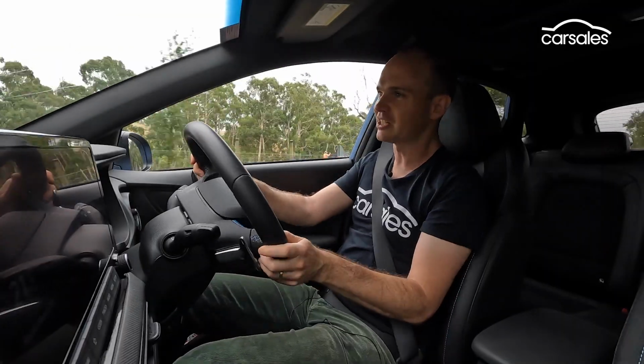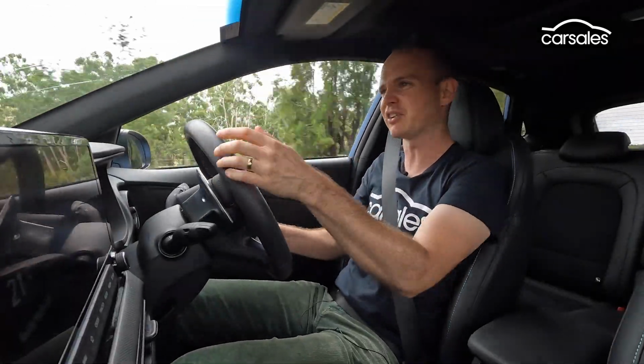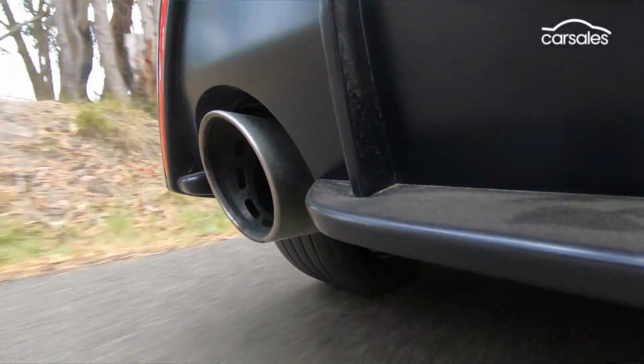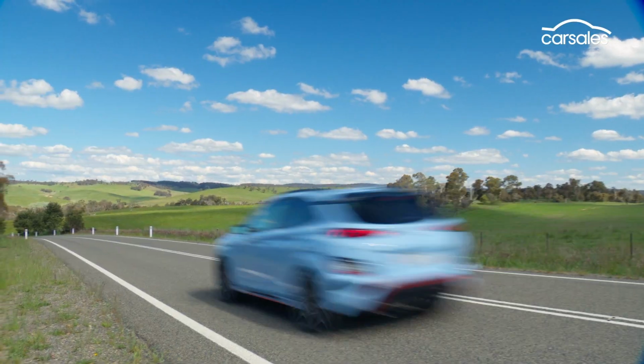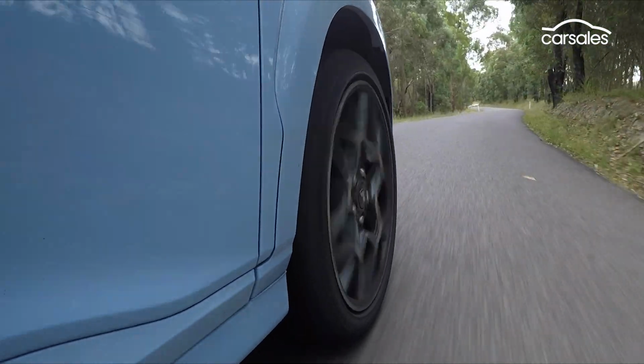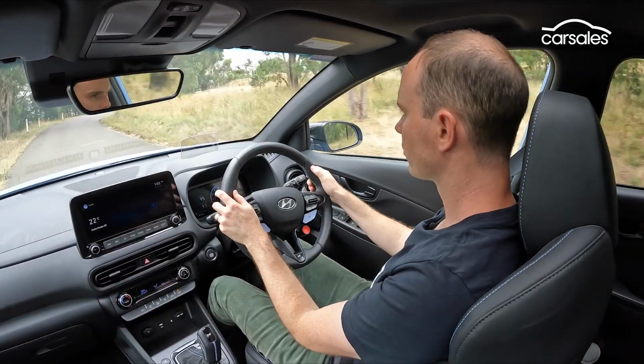With the engine and gearbox set to their most aggressive modes, there's backfires from the exhaust, and the limited slip diff does its best to put all that power to the road. It does so quite successfully too, though you'll need to be up for the occasional wrestle with the steering wheel.